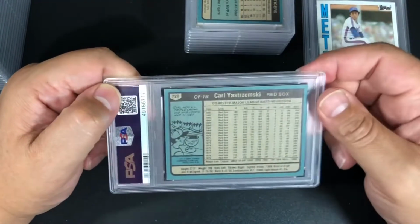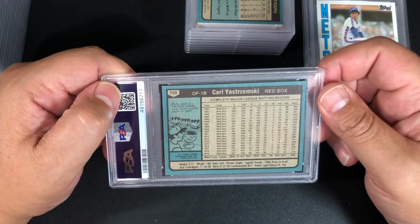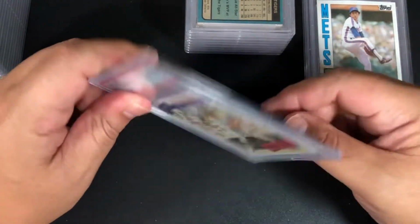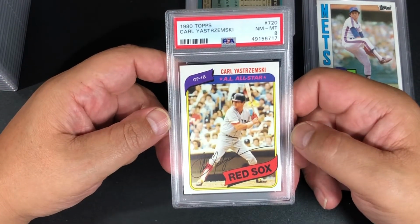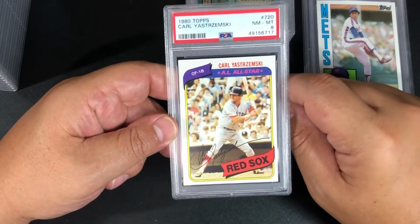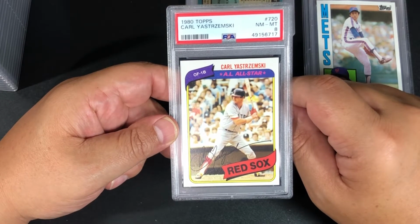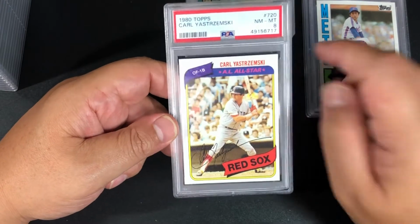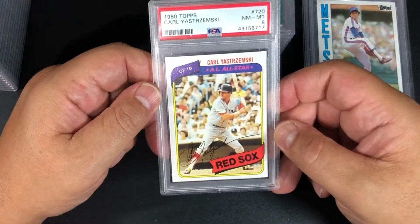Carl Yastrzemski, yes. I think this is badly off center. So I'm seeing a 7 here. Carl Yastrzemski is in 1981. Ooh, an 8. Okay. I don't know if you can see like a lot of white on the top and left. But Yaz 8 is always a good thing. And this is the All-Star, so I don't think this is an insert. I think this is his actual card that year.